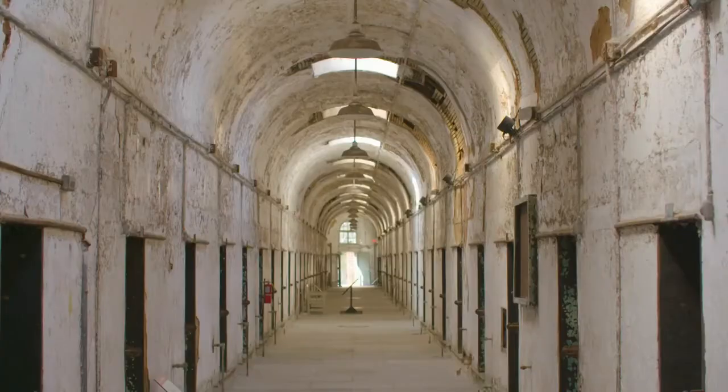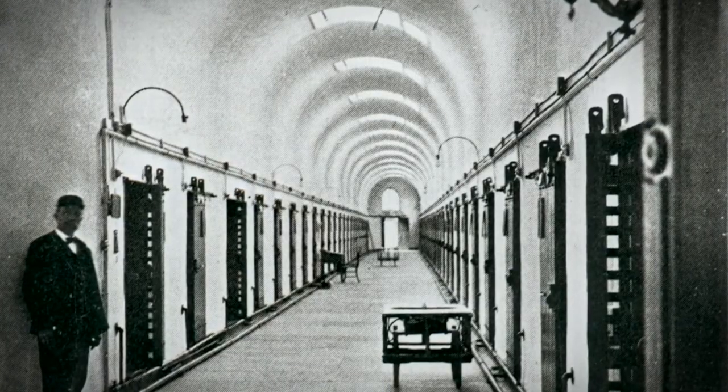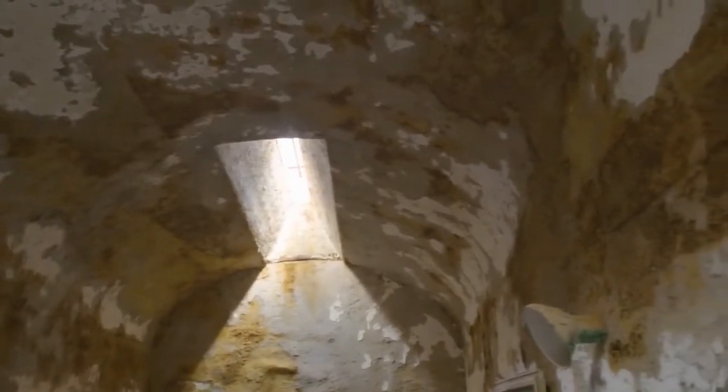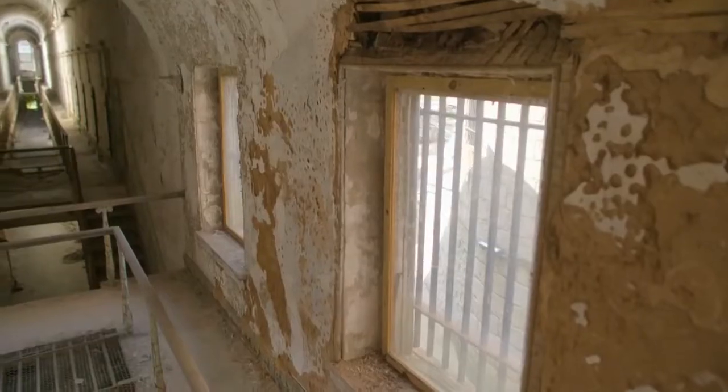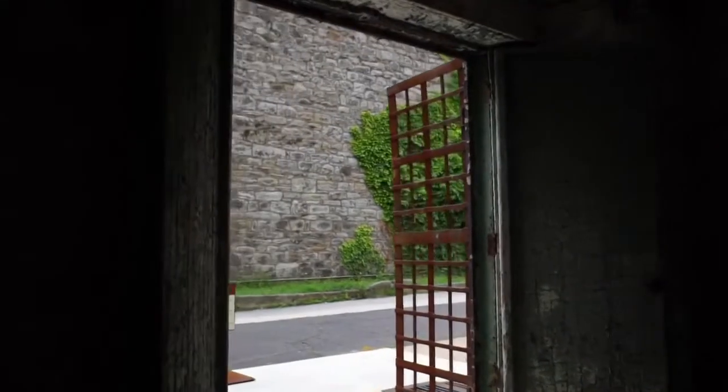And this is interesting because the whole thinking was about social reform. The idea was, we're not just going to punish prisoners, we're going to allow them time to reflect and repent. The word penitentiary comes from repent. So they isolated each prisoner by himself in a cell. They didn't get to talk to each other. They were supposed to spend their days in quiet contemplation of their crimes. Prisoners were let out of their cells twice a day for exercise in an individual open-air yard. And the idea here was the fresh air and sunlight would keep people healthy.